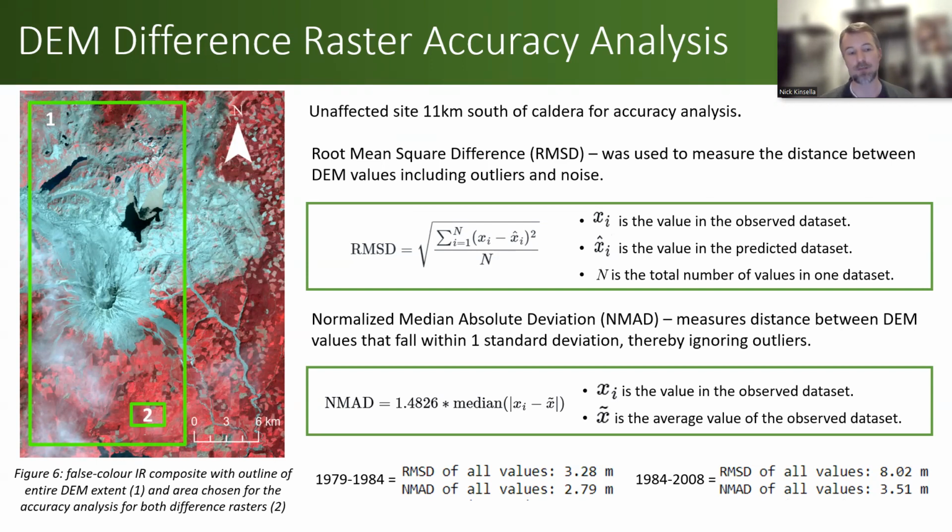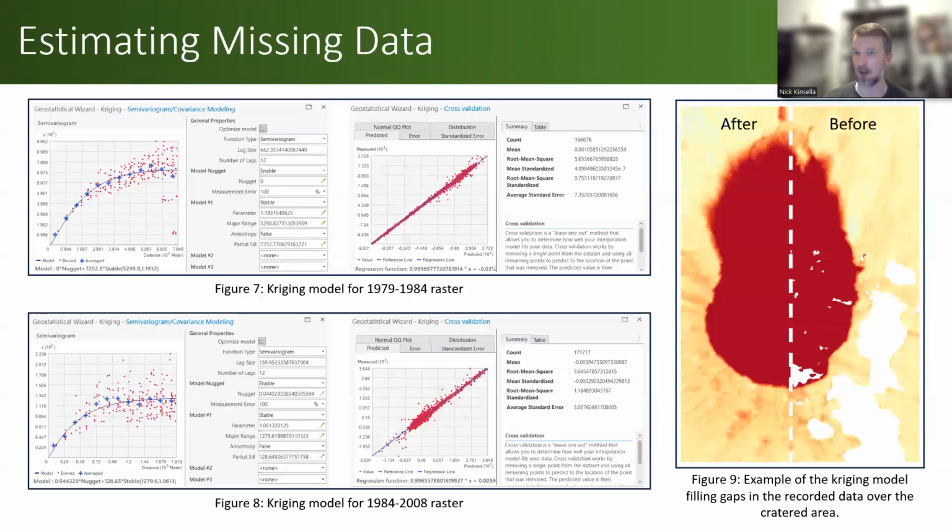The study site shown in figure 6 in zone 2 was chosen as an area where it is very, very likely that no elevation change has taken place over the entire course of the study. So from 1979 to 1984, the RMSD and NMAD were seen to be 3.28 meters and 2.79 meters, very, very close to zero. And in 1984 to 2008, they were 8.02 and 3.51. Now, although those are a little bit higher, this region is farmed for things like Douglas fir, which is a pine tree native to this part of the world. That tree can reach heights of 45 meters. So these figures are well within the normal limits of things like vegetation growth. So the data sets are nice and accurate.